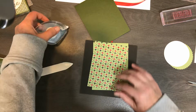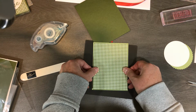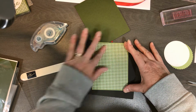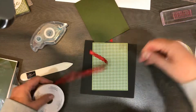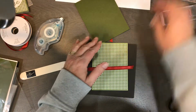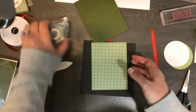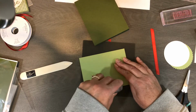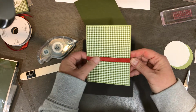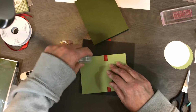Again, if you want to see a little bit more of the pear, you would cut that Designer Series paper a little bit smaller at 5 by 3 3/4. Same ribbon, so we're just going to trim that a little bit. And this is going to go a little bit different. We're going to actually go this way instead of this way. So tack that on the back side, and we can mount that onto our card base now.